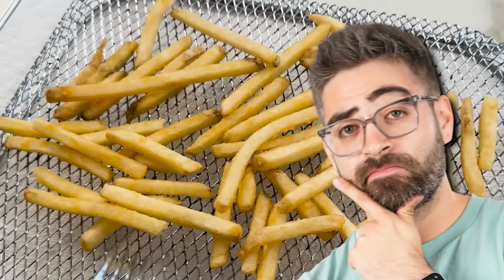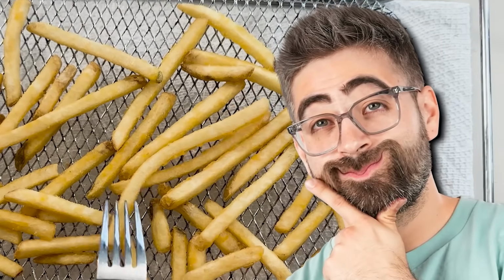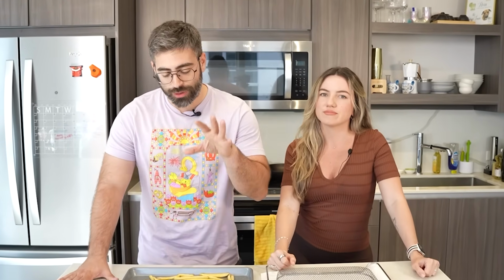And speaking of weak in the knees, I'm obviously not going to be judging these fries alone. I'll be joined by the person that gets me weak in the knees, Claudia. Okay, so we're just about ready to throw in our first batch of fries. For fairness, and as you'll notice this beautiful face, we have Claudia back once again.